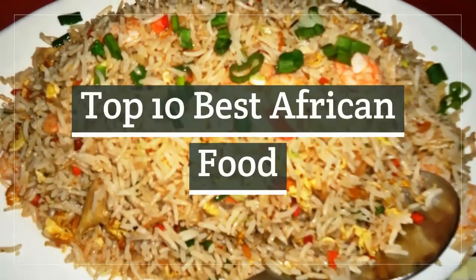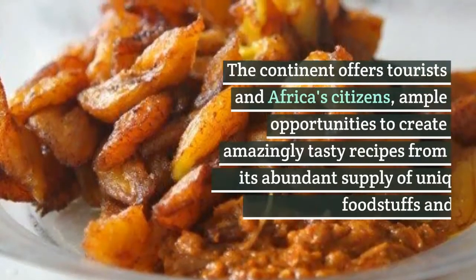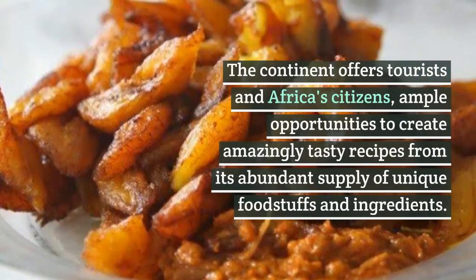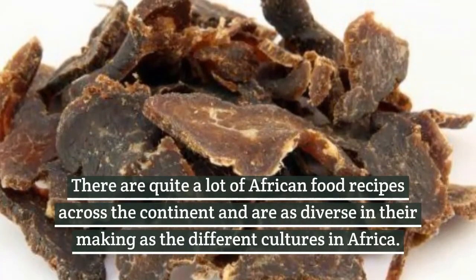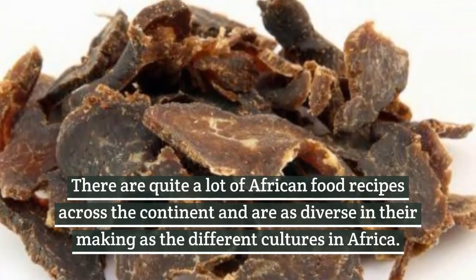Top 10 Best African Food. The continent offers tourists and its citizens ample opportunities to create amazingly tasty recipes from its abundant supply of unique foodstuffs and ingredients. There are quite a lot of African food recipes across the continent and they are as diverse in their making as the different cultures in Africa.